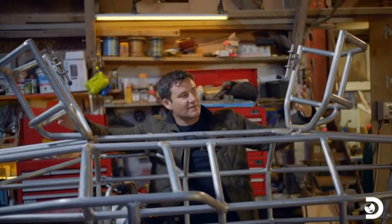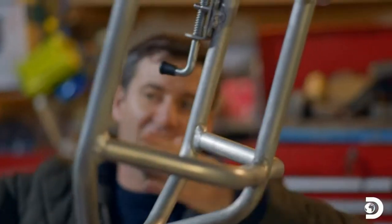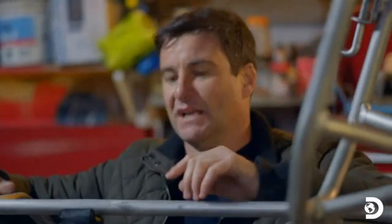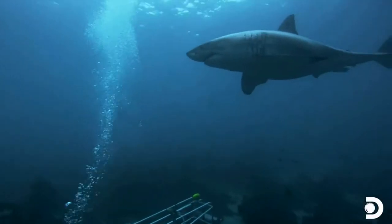So if a shark comes in from this side and you're facing this way, it's gonna hit this lid first, and it should be enough just to make it turn or give the diver a chance to duck back down into the relative safety of this tiny little metal cocoon.